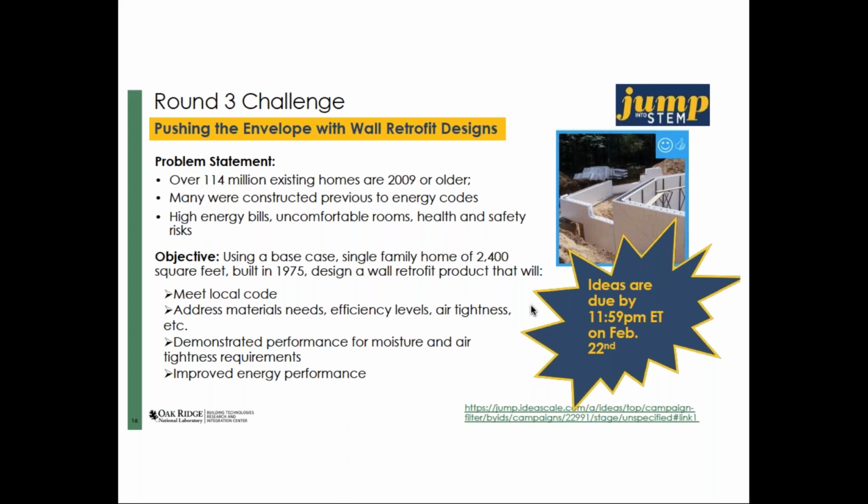Your specific ask around this challenge is to use a base case house, a single family home of 2,400 square feet built in 1975, and to design a wall retrofit product that will meet the local code. You decide what code you want to pick. Perhaps it's the location where you grew up or where your school is located, but you need to designate that. You need to address material needs, efficiency levels, air tightness, and that kind of thing.